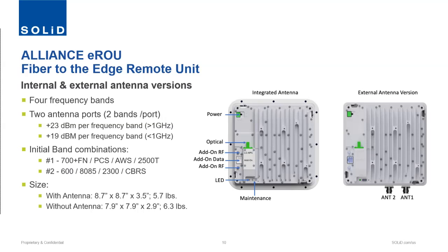The EdgeRU is also available with internal antennas and with external antenna ports. So the external antenna ports could be used because you want to use, say, a panel antenna. It can also be used because you're deploying it in a large sports arena and you want to use those stadium style antennas that have per band connections rather than one connection for multiple bands.